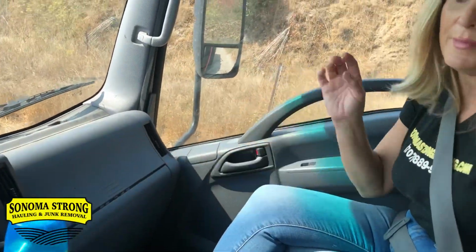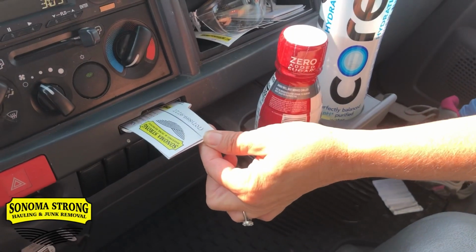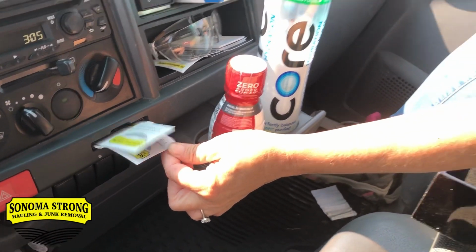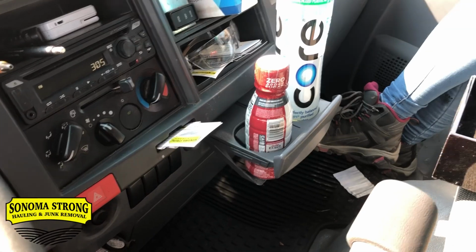Another thing you want to make sure you have in your truck at all times are your business cards. Make them easily accessible. We have ours right here because people ask us so often for a business card, and you don't want to be like, oh, I think I have them, and be digging everywhere for them. Make sure you have them. Have them in your pocket, have them in your wallet, definitely have them in your dump truck. And that's the tip of the day from the JoJo Lena.